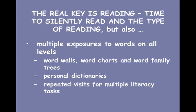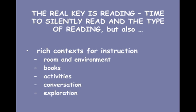Kids need multiple exposures to words on all levels. Again, those word walls are going to come in handy, using personal dictionaries and repeated visits for multiple literacy tasks. Rich context for instruction, labeling the room, for example, in those early classes, kindergarten and preschool.